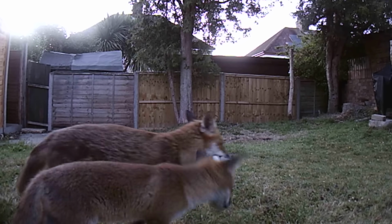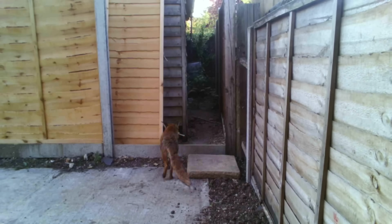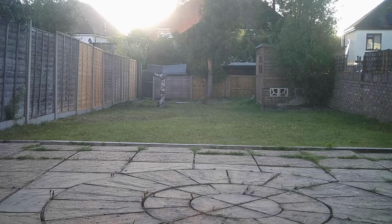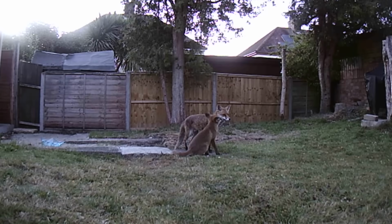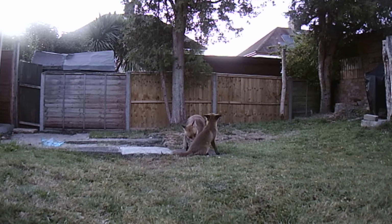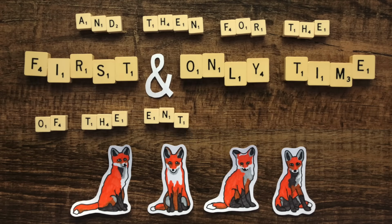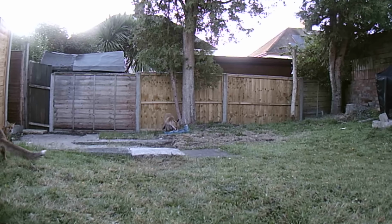Foxes do bring interesting objects back for their cubs to play with, and even large insects and small mammals still alive, to try and encourage their hunting instinct. We then see this heartwarming interaction between mother and son, and can really see the size difference between the two. The cubs might look fully grown in the footage when they're on their own, but they've still got a long way to go. And then for the first and only time of the entire evening, we finally get to see all 4 cubs together.